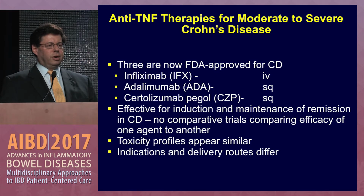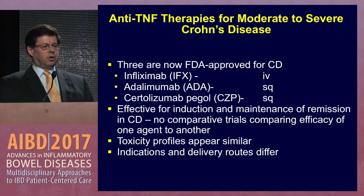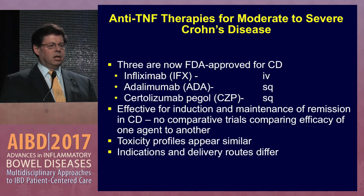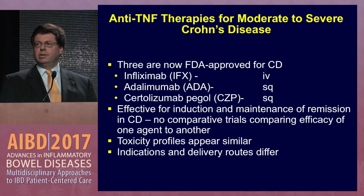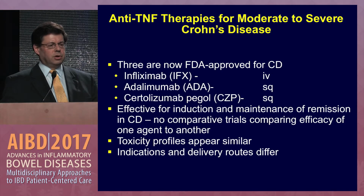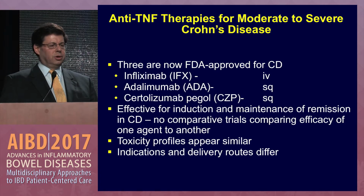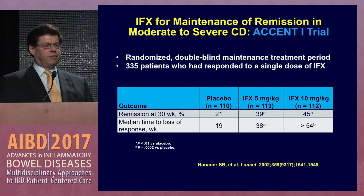So we now have 3 FDA-approved agents for Crohn's disease: infliximab, adalimumab, certolizumab pegol. They're effective for induction and maintenance of therapy in patients with Crohn's. There are no comparable trials, well done, large, comparing these agents one to another. The toxicity is very similar among the agents. Indications and delivery routes differ.